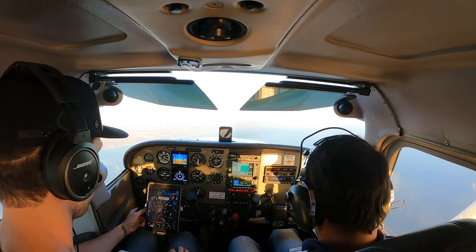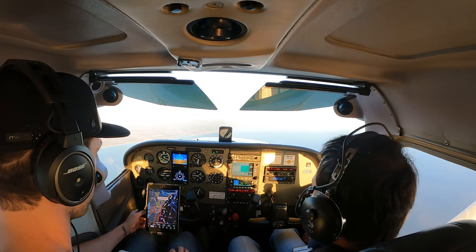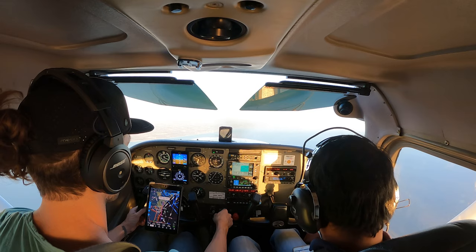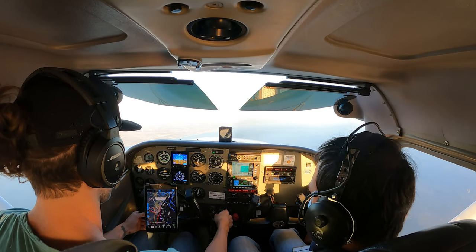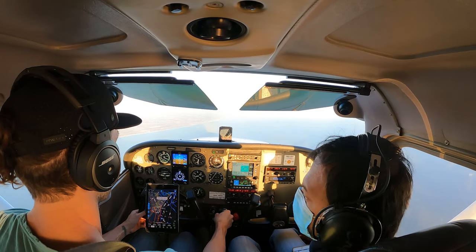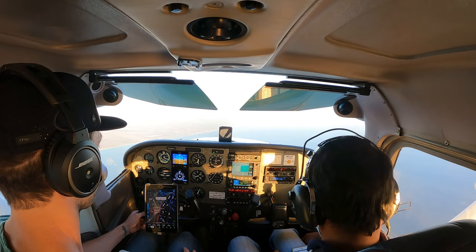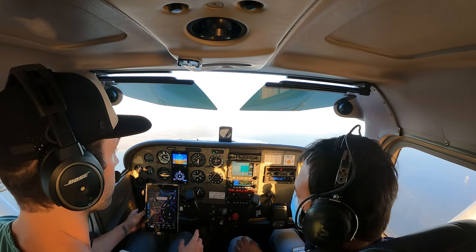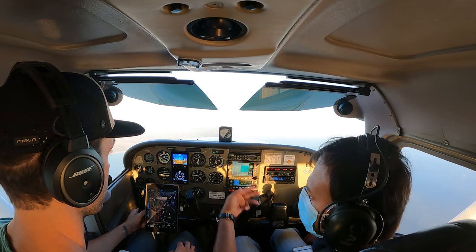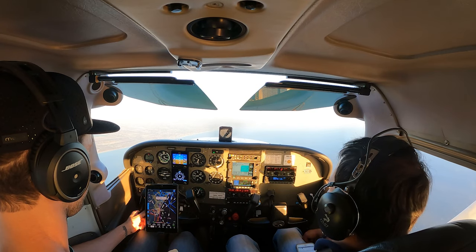7 Hotel Lima has information Echo, Gillespie. Sorry, 7 Hotel Lima, what'd you say? I've got information Echo, Gillespie, 7 Hotel Lima. 7 Hotel Lima, thanks. And traffic's still about 4 miles ahead, though. 6,000, you'll pass 30 nautical miles, and that's underneath. Roger, 7 Hotel Lima. So once we get 30, we can tell them, Niner Sierra Papa would like to start a descent.